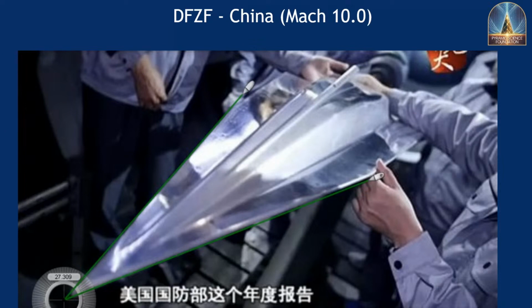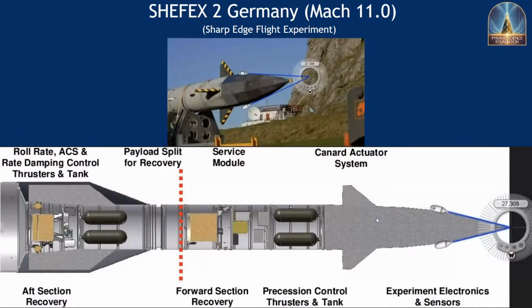And now we're going to look at the DF-ZF vehicle. This is a hypersonic glide vehicle being developed in China, and it's achieved Mach 10 so far. Again, golden ratio scaling found in this vehicle as well.